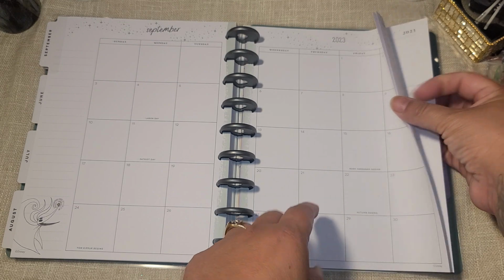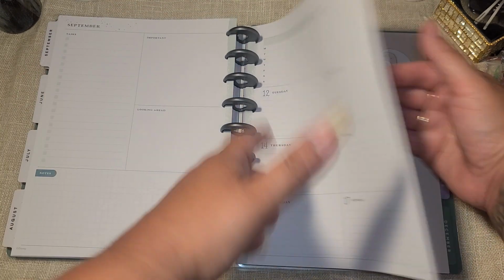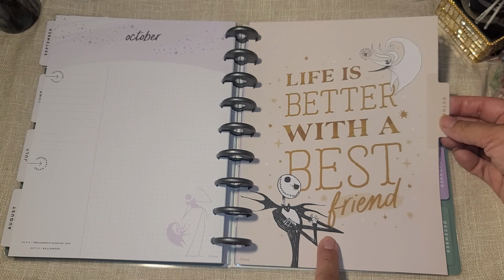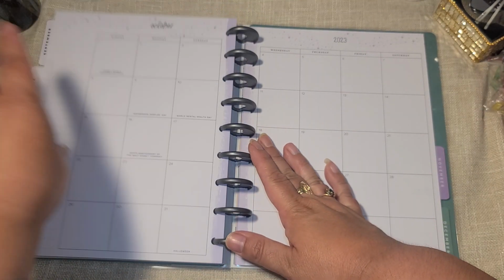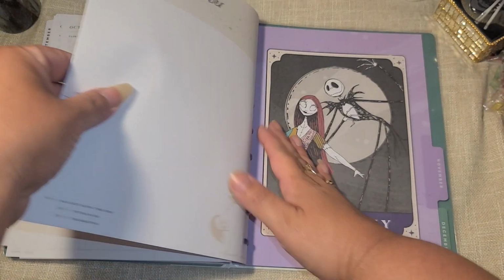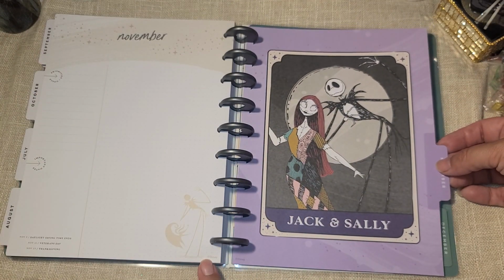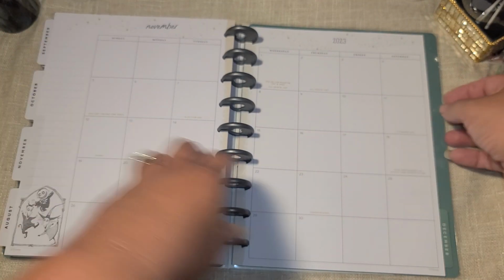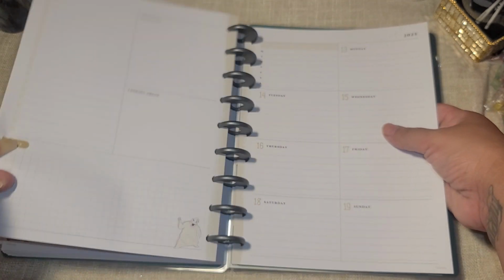And we got Zero. And Zero. Oh, that's so cute. So we're in October. We got Jack. Jack on the inside. November is Jack and Sally. Again, it needs some foiling on those little cards. That'd have been really pretty.